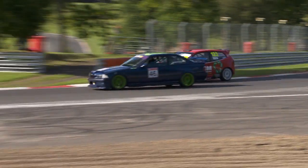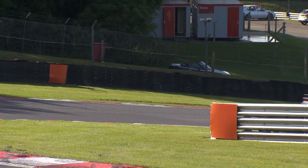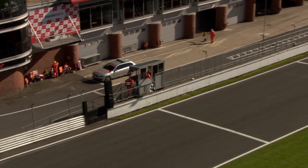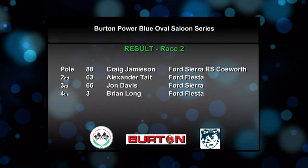After a late charge, Alex Owen in the Honda Civic is now up into 4th place and all over Dave Hicton's BMW for the final place on the podium. But the checkered flag is about to come out. It's going to be close again between these two, but it's Jameson just ahead of Catliffe. 0.089 seconds the difference between them.